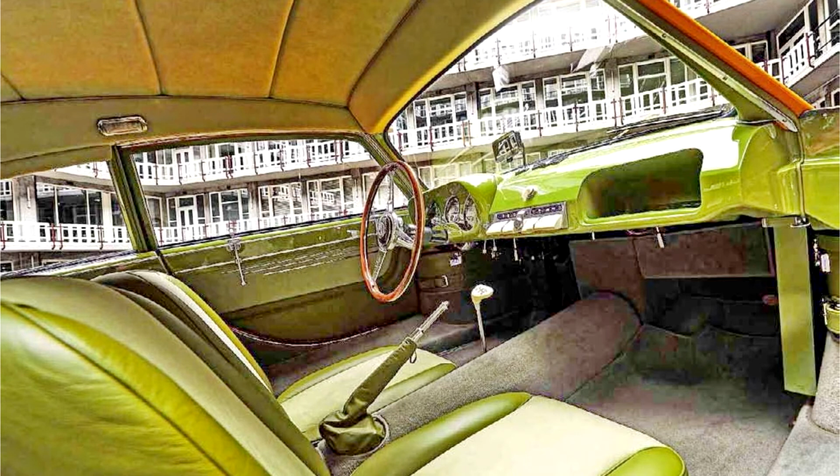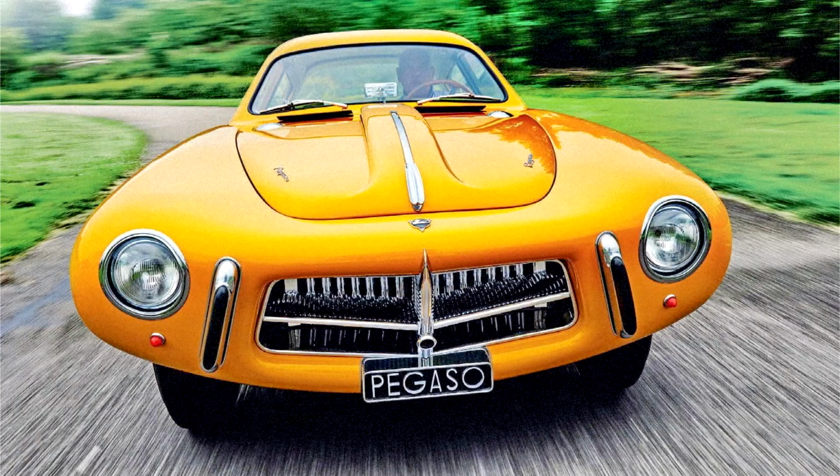Pegasos were also extremely expensive and ENASA lost a lot of money on them. Despite an attempt to produce a second model, the Z103, fewer than 90 sports cars were built, and around 1958 the factory switched back to only making commercial vehicles. In 1990 ENASA was taken over by Iveco, and soon afterwards the Pegaso name was dropped.